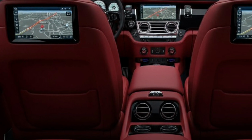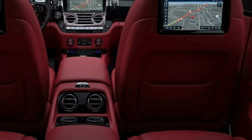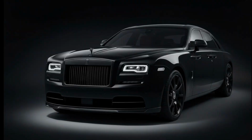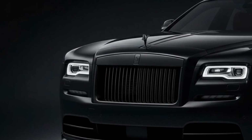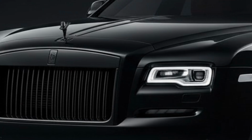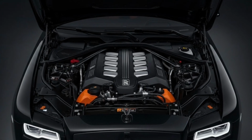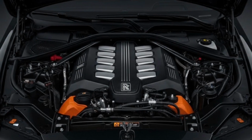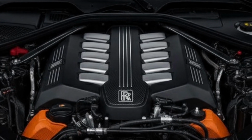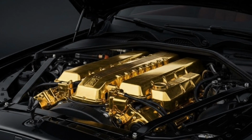This isn't just a new model year, it's a quiet turning point. Rolls-Royce doesn't announce revolutions, it whispers them. And the 2027 Black Rolls-Royce is one of those whispers that will only be fully understood years from now, when people look back and realize this was the moment traditional Rolls-Royce luxury began to fade into something entirely new. The question isn't whether Rolls-Royce will change. The real question is whether this generation will be remembered as the last of its kind.